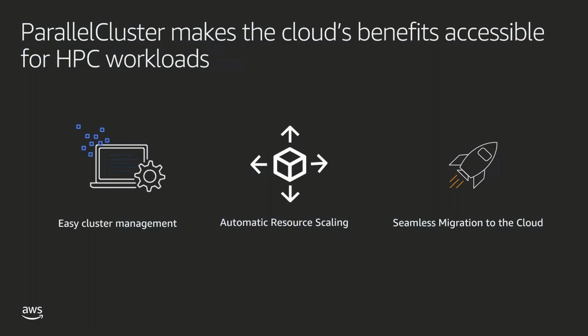So whether you're an enterprise HPC department that's spending millions of dollars a year on computing, or a single researcher with an important problem to solve, all of our customers are entitled to a solution that delivers great technical performance and is easy to set up and use. And that's one of the core benefits that we really see from ParallelCluster. Not only is ParallelCluster easy for customers to use as a tool for managing their clusters, but it's also going to provide them with access to automatic resource scaling, where their cluster can be scaled up and down on demand, as well as a really seamless migration path to the cloud.